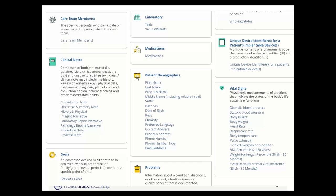And down at the bottom, goals and problems. So on the previous screen, assessment and plan. Now here, goals and problems. That means the entire care plan and the entire plan of care is now part of USCDI and will be shared with subsequent organizations and with the patient.